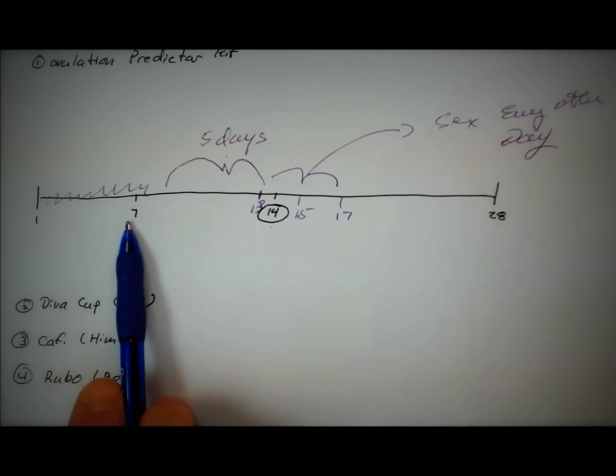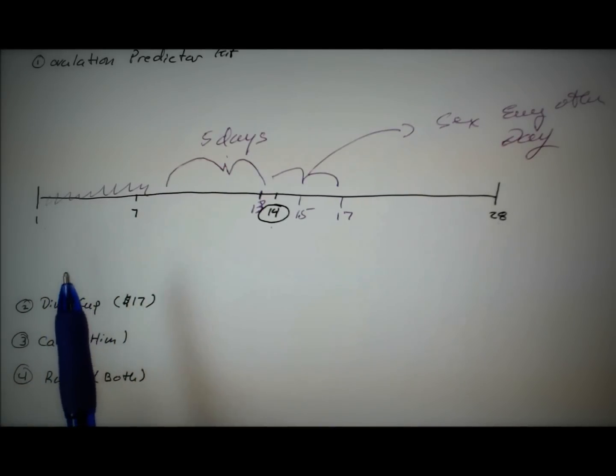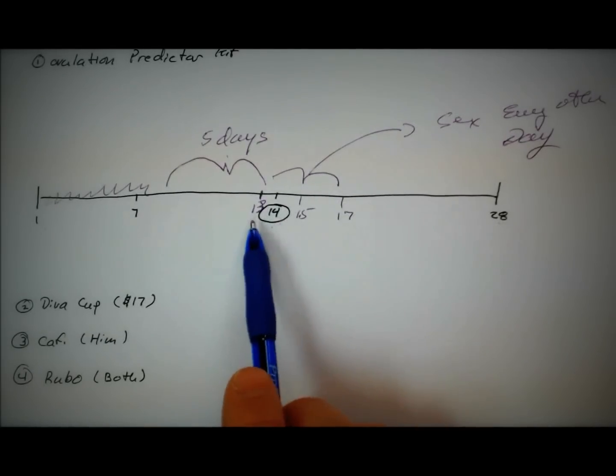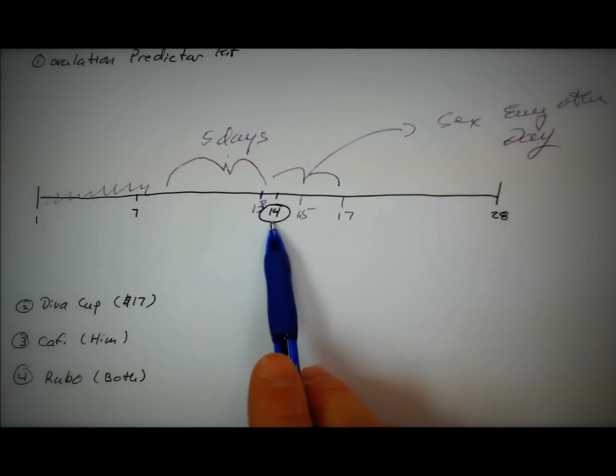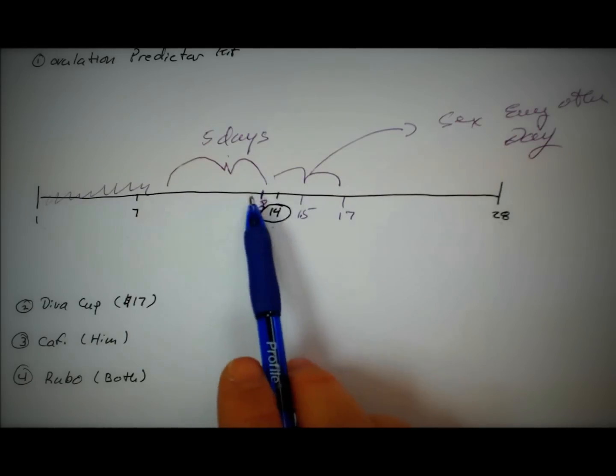We're going to assume that you have roughly a regular cycle around 7 days. Some people have more or less. Doesn't really matter for this timed intercourse demonstration. Most people, again, can get pregnant within about 72 hours of ovulation. So we're going to assume that day 14 is your day of ovulation for this demonstration. Just a little bit easier for me to do the math.